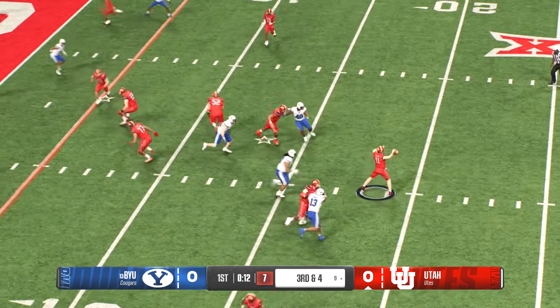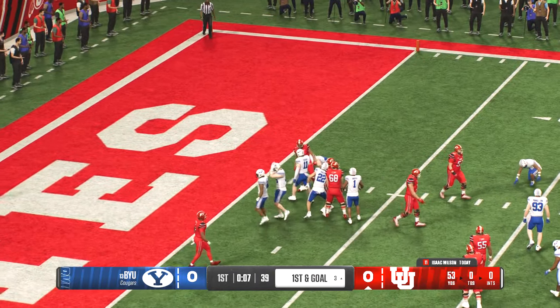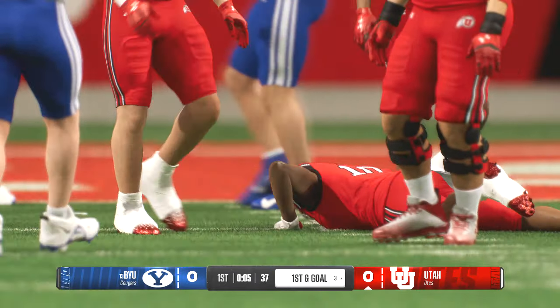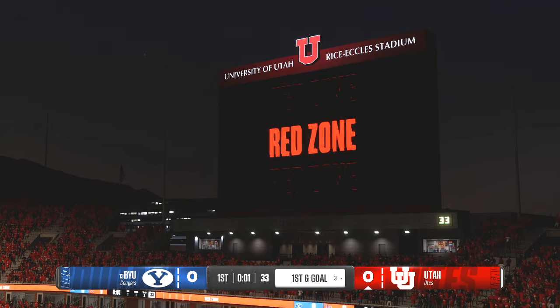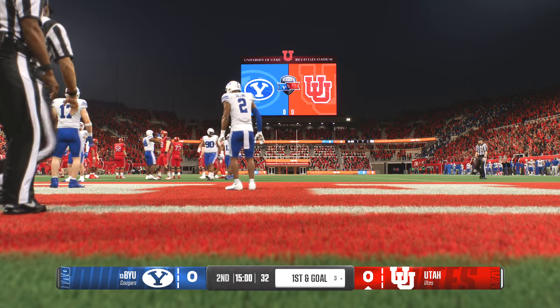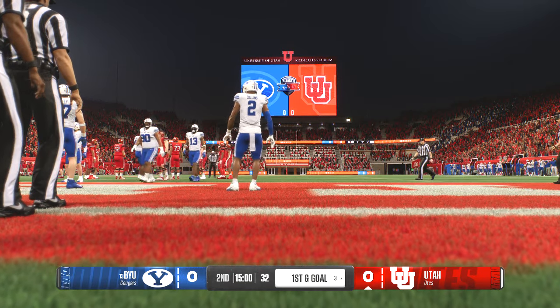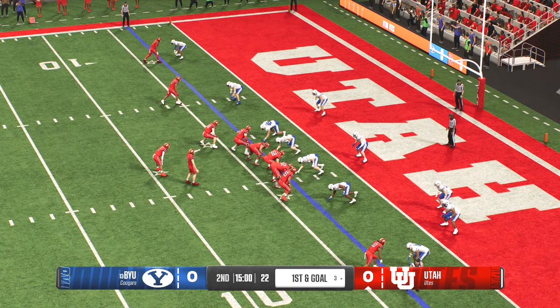There's the snap. Quarterback setting up to throw. Graham behind the line. It's Parks. Brought down at the 3-yard line, but this offense now has a first down and goal right there. So here we go, an exciting start to the quarter as the offense sets up with a first and goal.